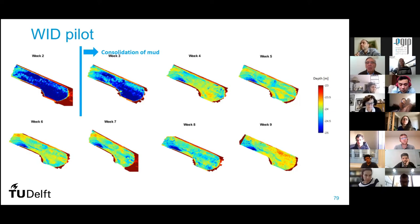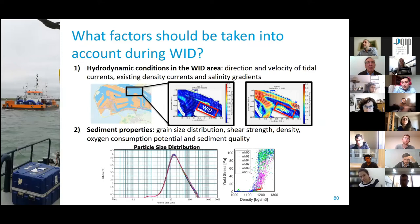And at some point, we need to conduct water injection dredging again, having this knowledge and also coupling this knowledge of the measurements with our models that we developed. And coming back to the research questions that we defined and what we learned, what factors should be taken into account during water injection dredging? First of all, it's hydrodynamic conditions in the area. We need to know direction, current velocities, and whether we have existing density currents or salinity gradients, because if you know this data, then we could optimize better water injection dredging actions.